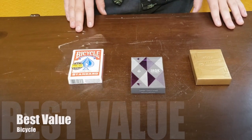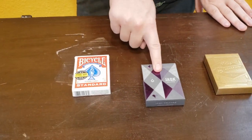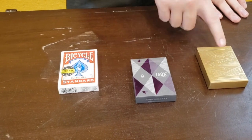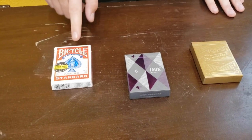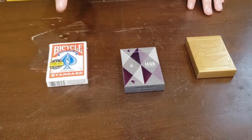Realistically, the most value you're ever going to get out of any playing cards is the bicycles. So out of these 3, the prettiest that you're going to use is the Jacks. The prettiest that you're not going to use is the Monarchs. And the ones that you're going to go through 50 decks of just learning how to do 5 different moves are the bikes.